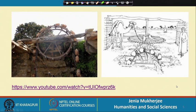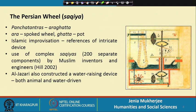Yeah, so Sakya, it is said that the mention of Sakya is also there in Panchatantra, but Panchatantra doesn't use the word Sakya. It uses the word Araghatta. Okay. So, what is Araghatta? So, Ara means spoked wheel, and Ghatta means pot.